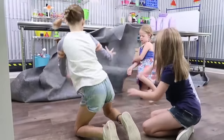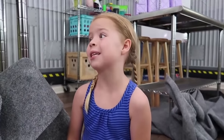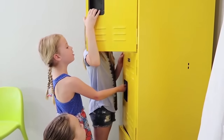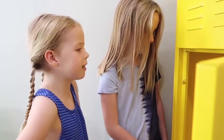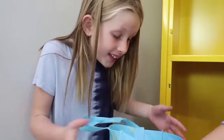Nothing here. Let's try the other one. Nothing here either. What about the lockers? There's lockers at lots of schools and at toy school. Yeah! Is it in here? It's empty. Let's try the middle one. Nothing. OMG, there's a bag in here. What's inside?